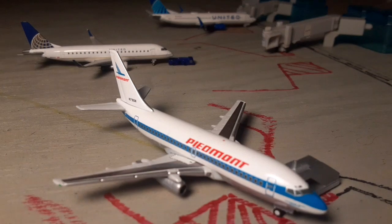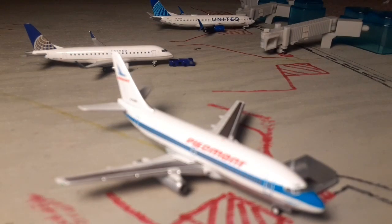In the back there, we have a United Embraer E175 pushing back with service to Chicago O'Hare. And all the way in the back there, United 737-800 in Evo Blue. He arrived in from Denver, and he will be heading out to Houston Intercontinental.